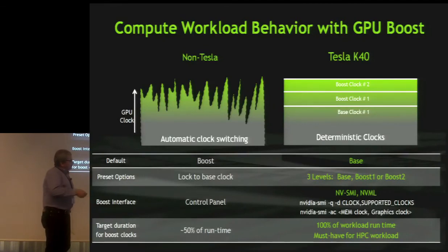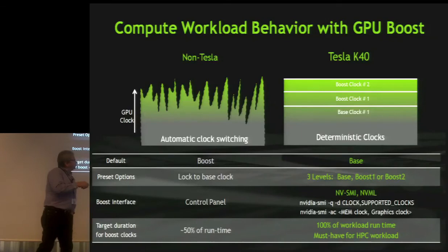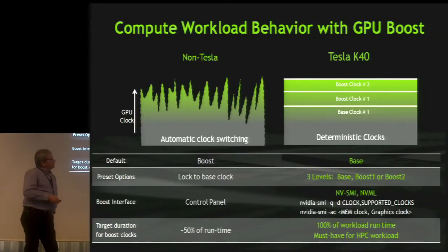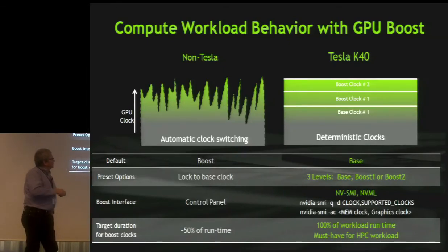How can you increase the clock? You can do this by the NVIDIA SMI interface, so you can query the supported clocks with the NVIDIA SMI interface, and you can set the memory clock and the graphics clock according to your workload. And this is also possible with the C API, the NVIDIA Management Library. The difference to the boost clock for the GeForce cards is that here for the HPC Tesla workloads you have a deterministic clock, which is not available with the non-Tesla cards.